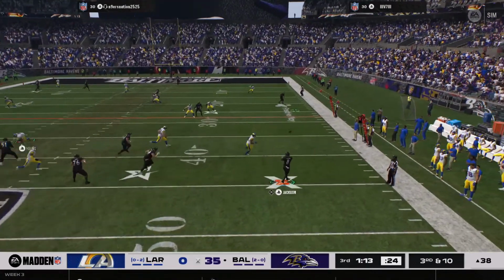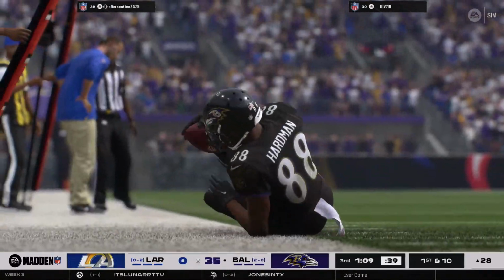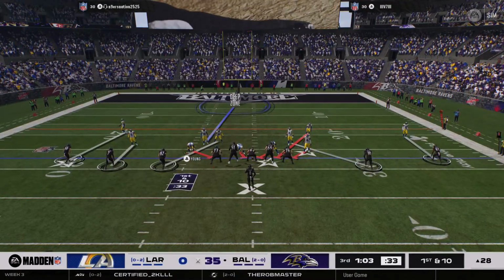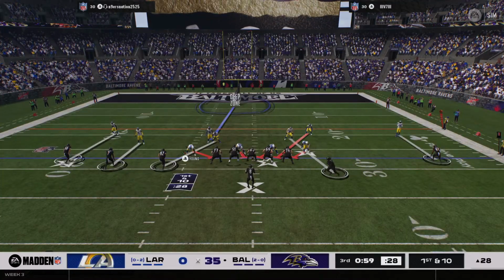Bails out of the pocket quick. Complete beyond the marker. And they get this down to the 28. They get an even 10 on that play. And that's good for a Ravens first down. First and 10 at the 28-yard line.